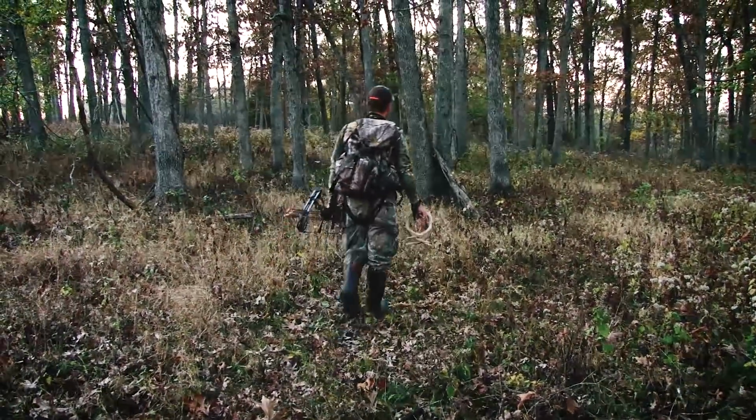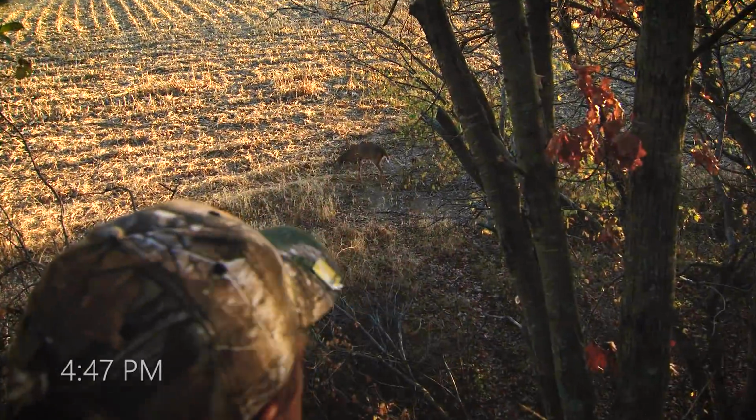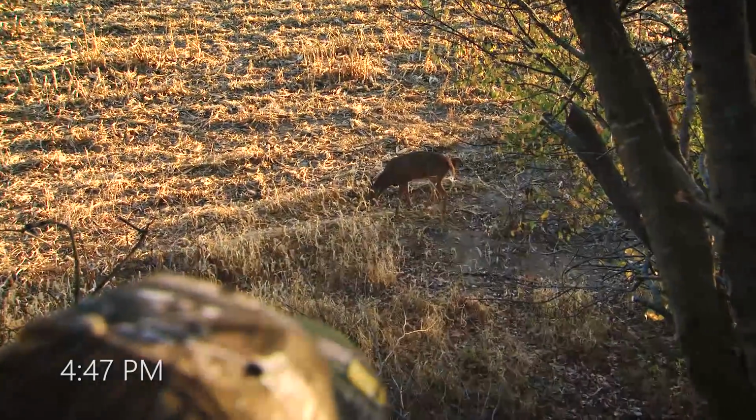As Korey climbs down from his stand to check the arrow, I'm caught off guard by a small buck standing in the scrape.